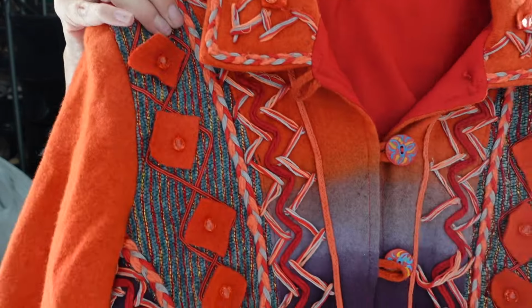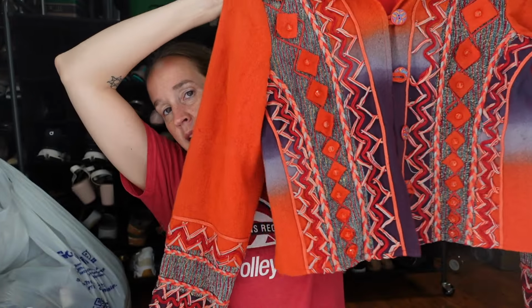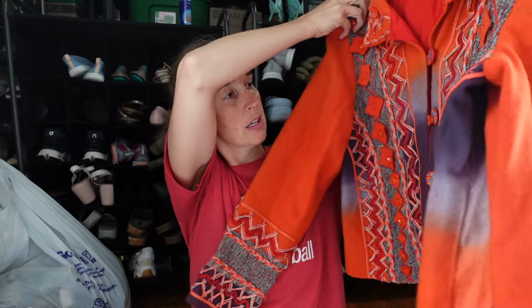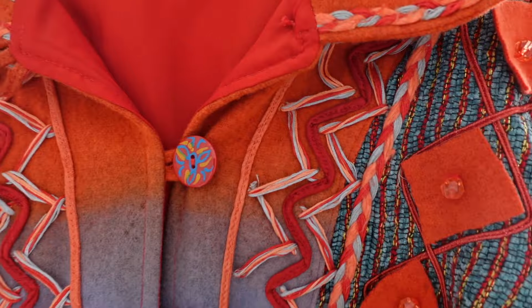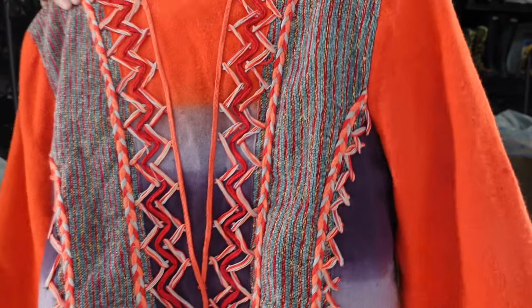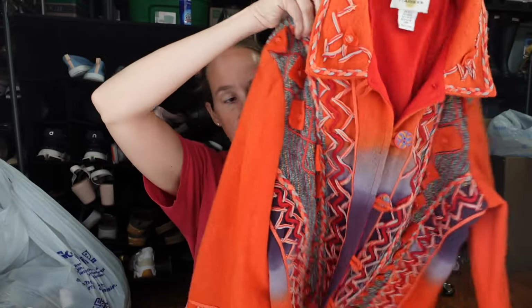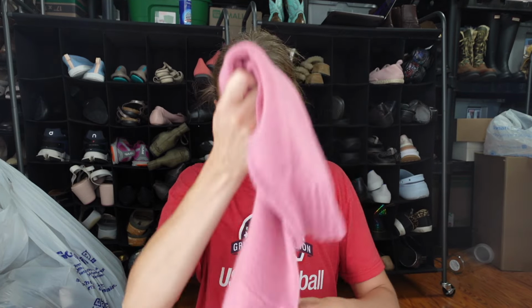It is a wool blend, but it's very detailed. So lots of embroidery, a really cool design with these interesting buttons, and it has the same thing on the back and at the bottom of the sleeve. So I'll probably list this around $40 unless I can find a sold comp of this style that does better. But from when I looked it up last time, that's kind of around what they were selling for.